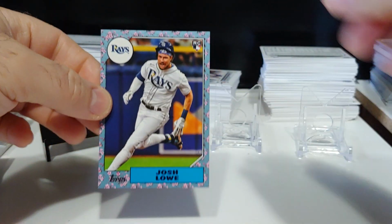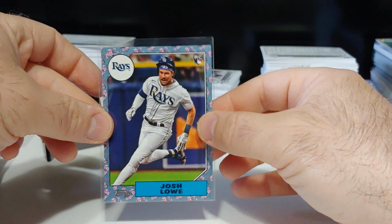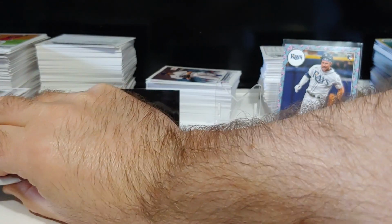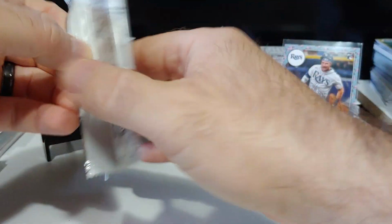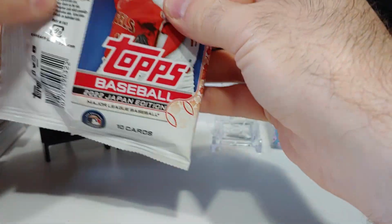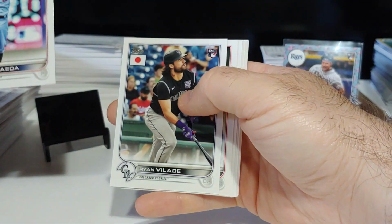Josh. It's a nice one to get. Josh is a great player, he's tearing it up. But I do have this one already. Need to get that Wander, but I'll take it. There's 3 Tampa Bay Rays in the set, all rookies: Wander, Josh, and Shane Baz. All right, let's see if we can find our first colored parallels. Not going to be in this pack.